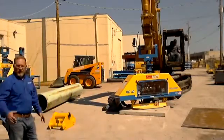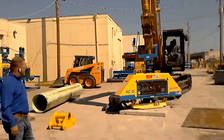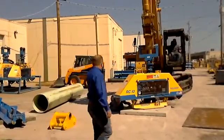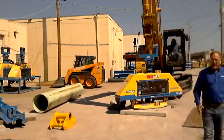So I don't know what that was, maybe 2 minutes, a minute and a half, and we're almost done with it. And he'll start off with the concrete.